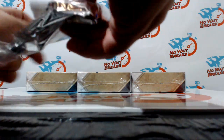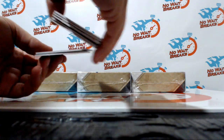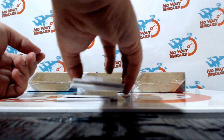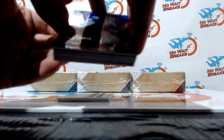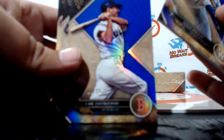Eric, when they released the sell sheet, it didn't really say if it's one per side. It's just a guarantee in the master. So I don't know if there's a chance that you have them both on the same side. I guess we'll find out. 340 Koufax, number to 25, lowest one we've seen yet. Yastrzemski, Red Sox.